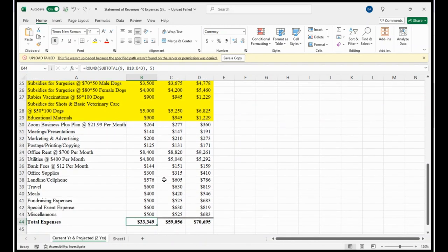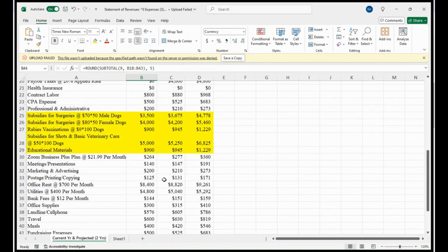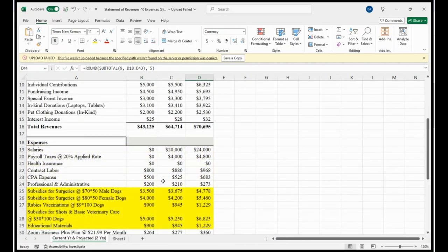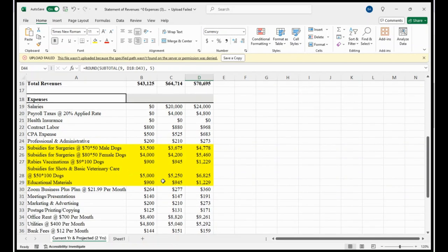Now, this is the part I want to show you here. Of course, last video, I talked about this. Subsidies for surgeries, and this is where these numbers came from. It came from the ASPCA's budget. Now, these were just estimates on this too. It wasn't an actual set in stone number, but these were just estimates from the ASPCA.